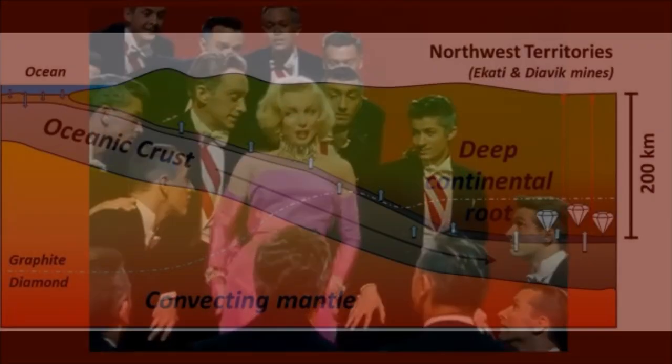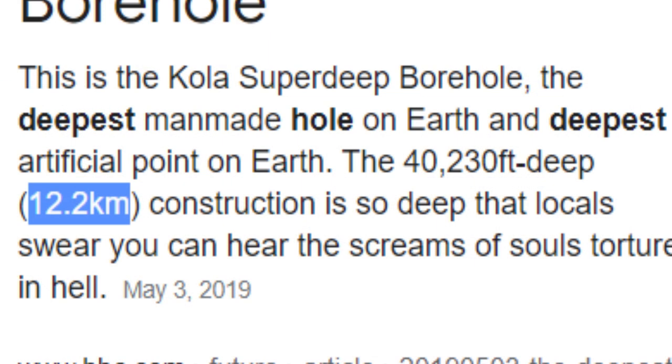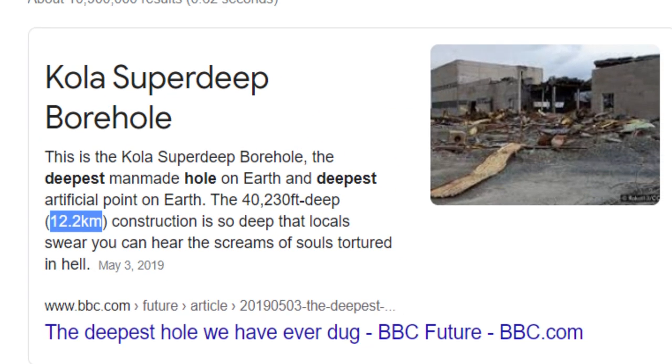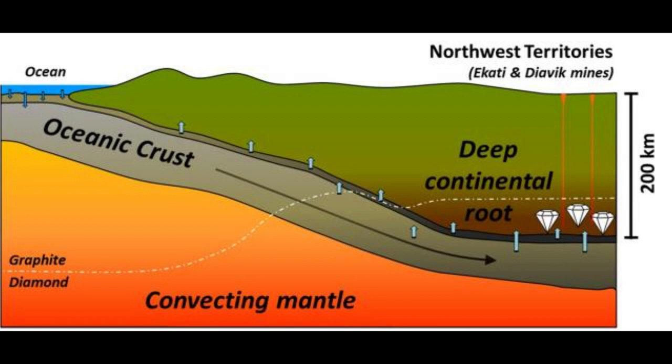Now, the thing is that diamonds are thought to originate very deep down in the earth, where there's lots of pressure and the temperature is very high, about 200 to 300 kilometers down. And just to put that into perspective, the deepest human holes are about 10 kilometers deep. So it's thought that the diamonds form deep down in the earth. So how do they get to the surface? Nothing from that deep in the earth comes to the surface. Well, it hasn't done for quite some time.